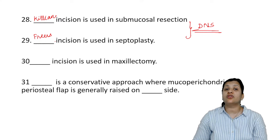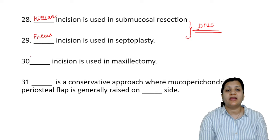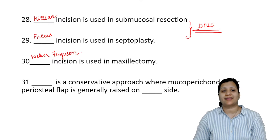Now, what is the incision used in maxillectomy? The incision that is used in maxillectomy is called Weber-Ferguson's incision. So the name given to this incision is Weber-Ferguson's incision, which is used for maxillectomy.